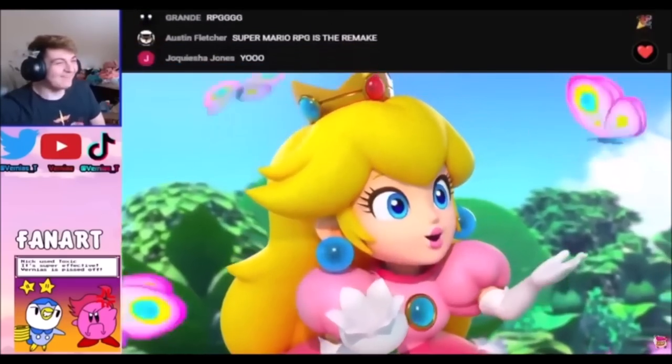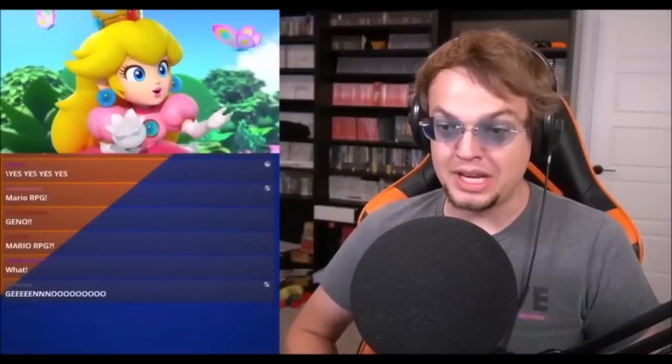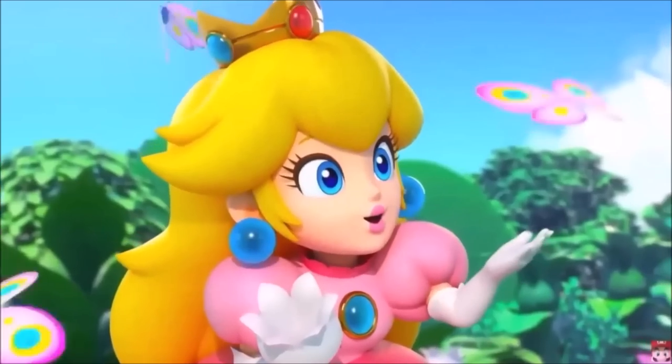Wait a sec! They were cooking something after all! We get to see Geno in his full 3D glory. Same with Mallow and Frogfucius. They're remaking Super Mario RPG? It's happening! Oh my god, we're getting a remake of Super Mario RPG!